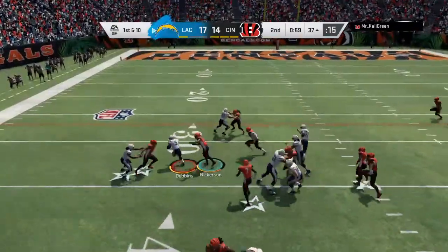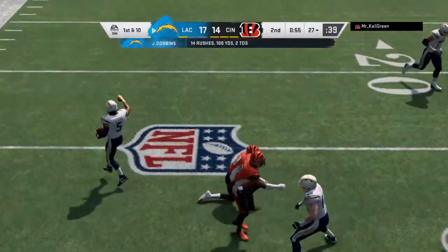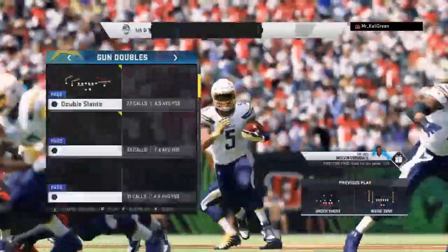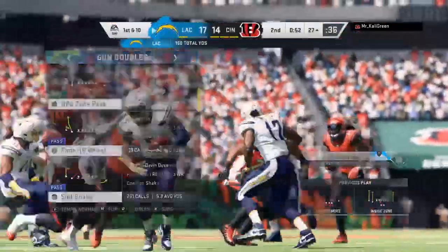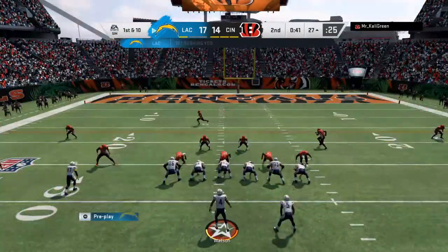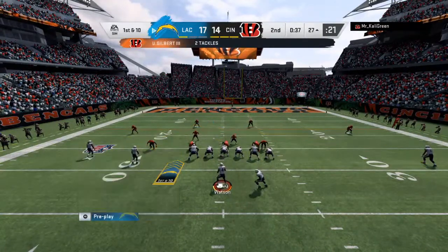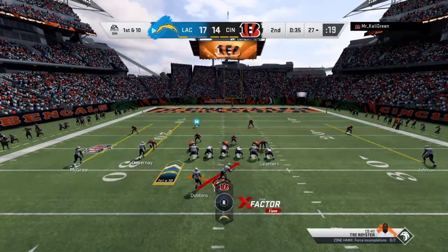They'll run it now out of the gun, and he works it past the 30, almost to the 25. It'll go as a gain of 11 and a Charger first. And that last carry puts him right at 100 yards for the game. So how has he done it? Because he's been patient, followed his blocks, let everything develop, and then burst through for big gains.